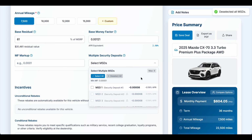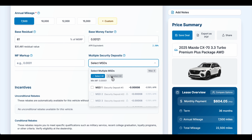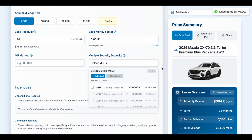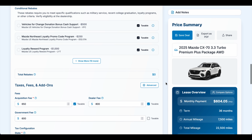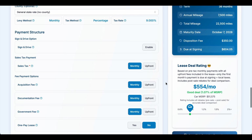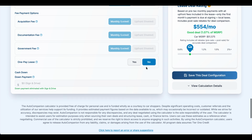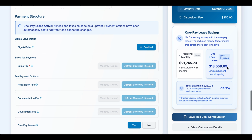So if you run numbers on a CX-70 Turbo Premium Plus 2025, the interest rate as of October 2025 on the lease is 2.9%, which is identical to their finance offering of 2.9% for 60 months. However, you can pay like $5,600 in MSDs to drop the money factor, or the interest rate of the lease, to 1.18%. So as you can see, whether leasing, financing, or paying cash is the cheapest way of purchasing a vehicle, it's really going to depend. There's a lot of nuance here, and a lot of flexibility when it comes to leasing. It's a very complex thing, but this leasing calculator helps you understand the mechanics of leasing, and it shows you all of the things that are possible.